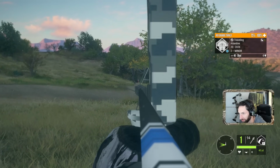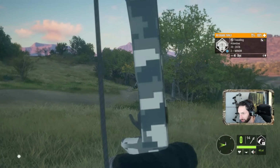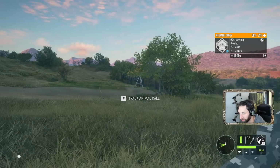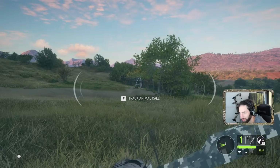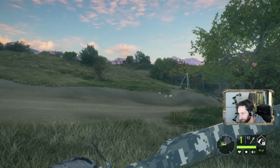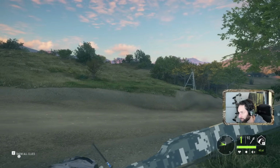Where in the heck is he going? Second shot was money. First shot I knew we were going to be a little bit high, but that's to be expected. That second shot was absolutely beautiful.